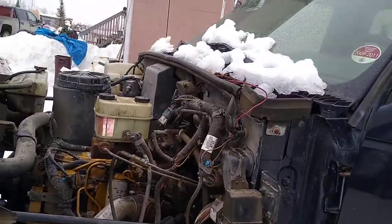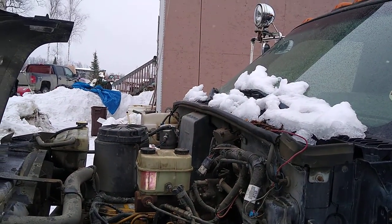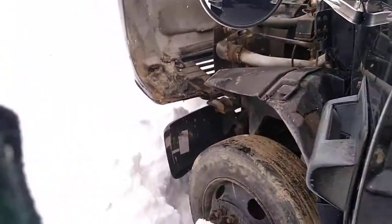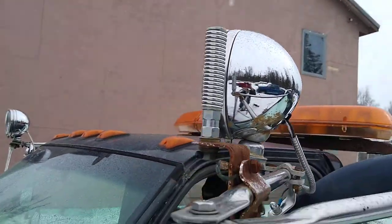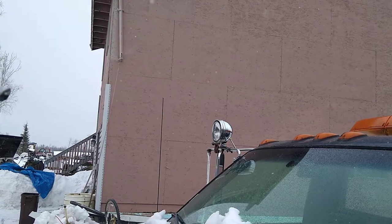But, did you turn on the glow plugs? You always. I ran two times. You know, it wasn't really turning over, like really cranking. And these spotlights are pretty cool. They're on here for spotting moose, I guess.